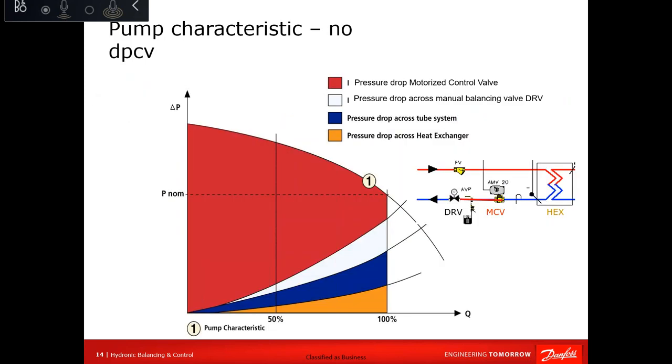So if we take an example and try to see what is happening while there is no DPCV, the area in red is the pressure drop on the control, on any moving part in the installation. When a part is moving, the pressure drop will be higher than any other fixed part. So as you can see here, white is the pressure drop on the DRV, blue is the pressure drop on the tube, and then orange is the pressure drop on the heat exchanger. Those are static parts and the pressure drop is fixed. And then on the moving part, which is a control valve, is whatever remaining. And it will be all this red part.